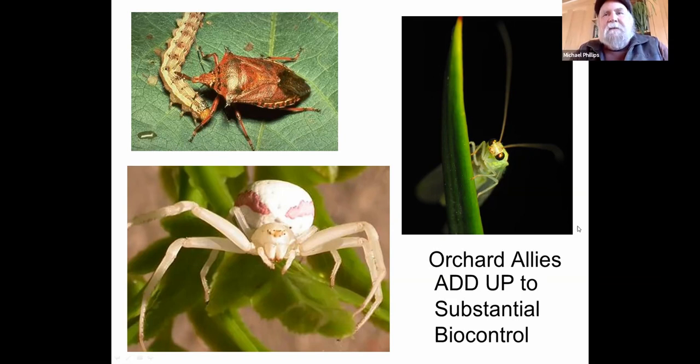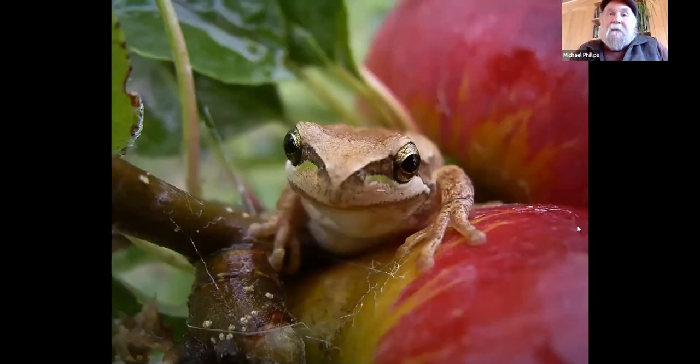This is a picture of a little tree frog. This is in Australia. Tree frogs, toads, are very relevant in my ecosystem because they eat curculio, which is an insect you don't have, but who knows how our world is going to change. But again, it's all about diversity.